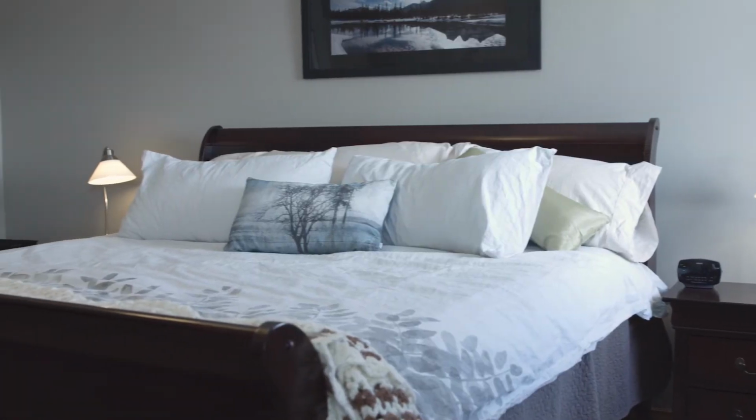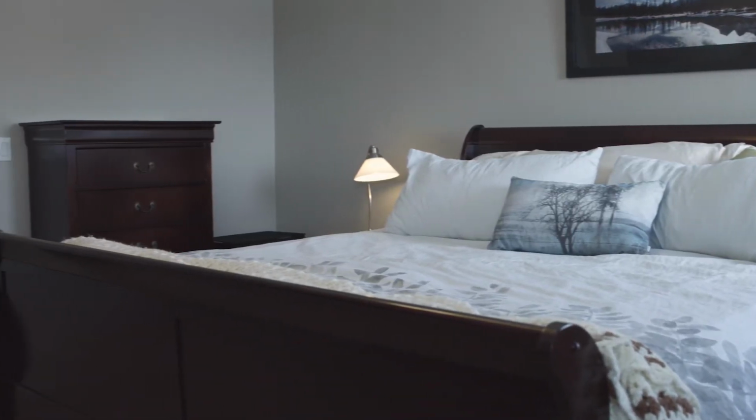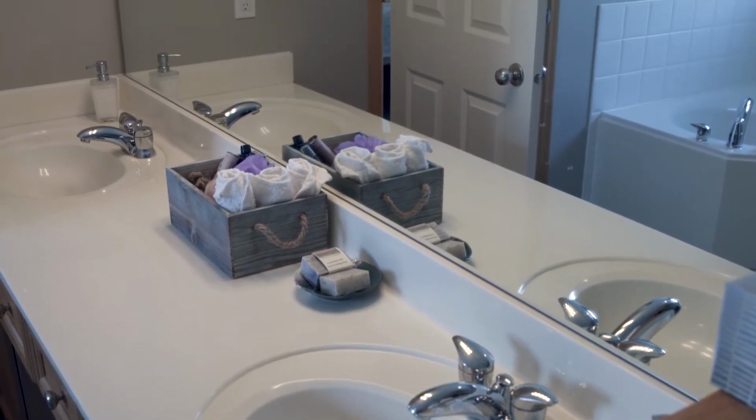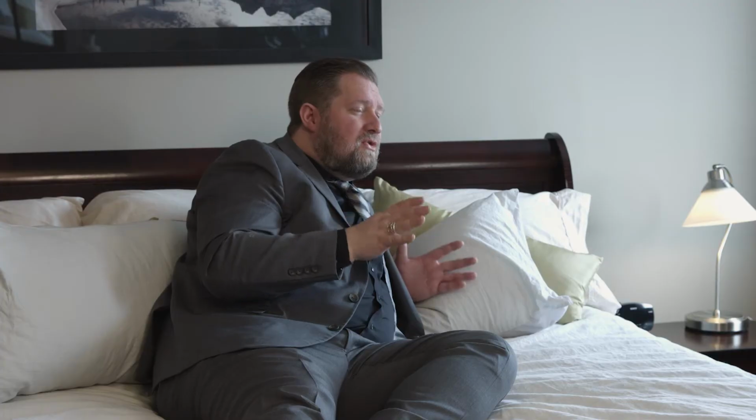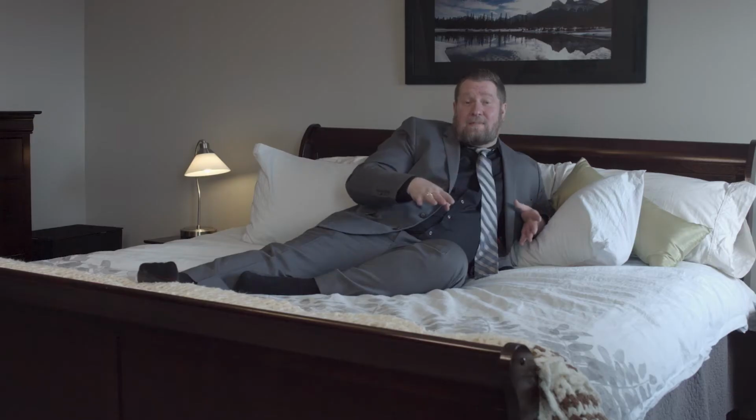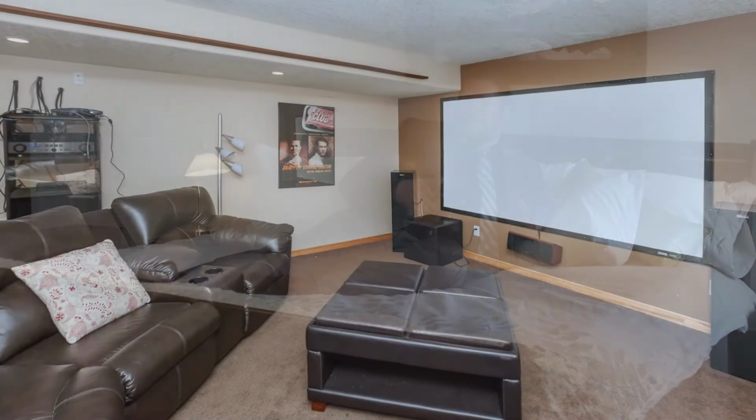To top off the master bedroom, we have an ensuite bathroom with double sinks, soaker tub, stand-up shower, and walk-in closet. The remainder of the upstairs offers 2 generous bedrooms and 4-piece bathrooms. Now we're off to my favorite part of the house.